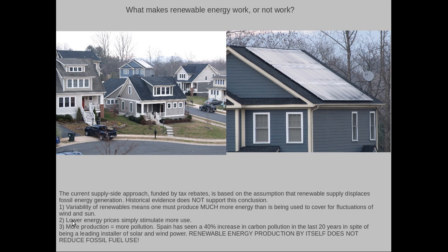Number two, lower energy prices simply stimulate more use. So if we put in a bunch of renewables and tax rebates to bring energy prices down, we still don't address the issue of how much energy people use. It's called Jevons paradox. The more energy available, the more people use it. And you see from this picture, we've got our SUVs and our pickup trucks.